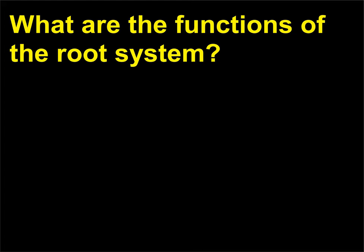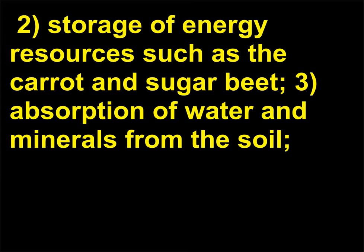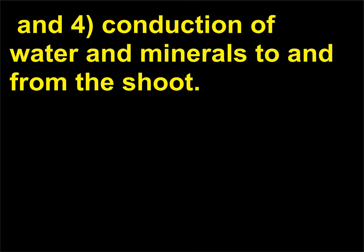What are the functions of the root system? The major functions of roots are: 1. Anchorage in soil. 2. Storage of energy resources such as the carrot and sugar beet. 3. Absorption of water and minerals from the soil. And 4. Conduction of water and minerals to and from the shoot.